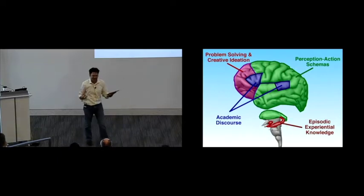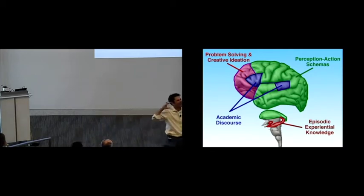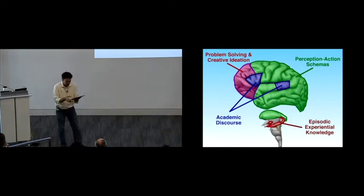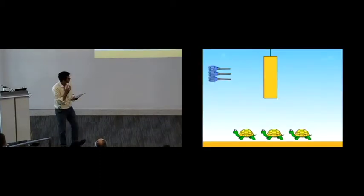I can remember when I was a little kid and my dad took me to the park, and I will never forget the smell of the grass. The hippocampus is so awesome like that. So you want to utilize it, but you want to utilize it in the right way. So let me show you an example of a mathematical experience.